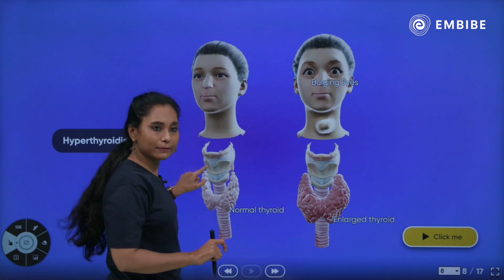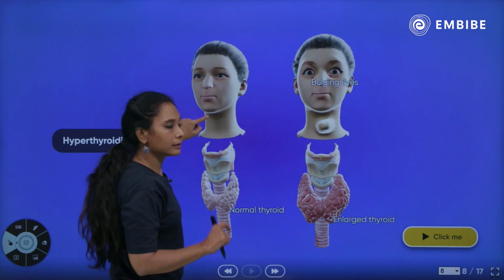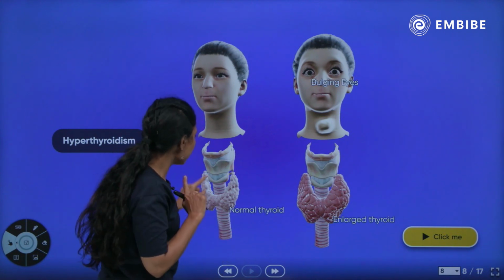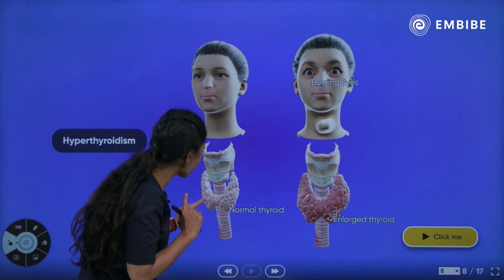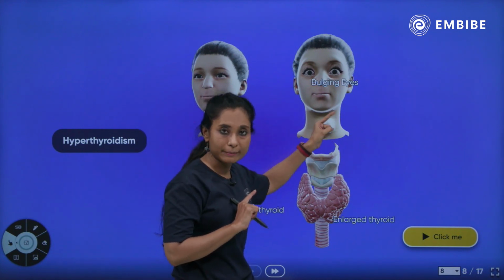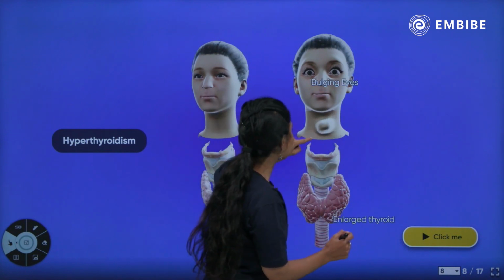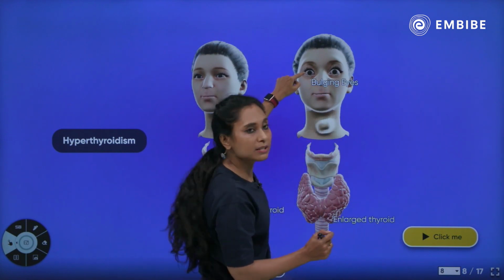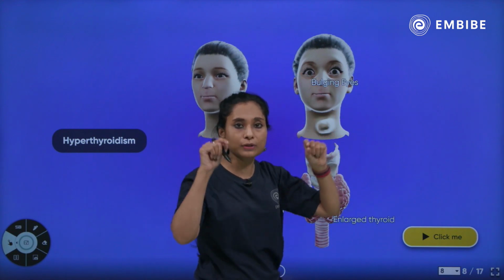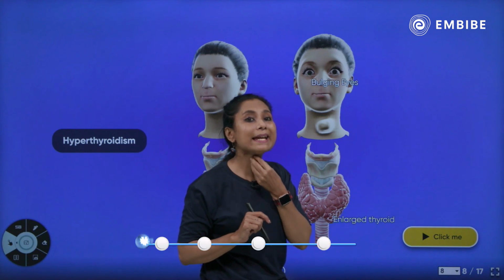This is the normal individual, normal female, eyes are normal, thyroid gland is normal. Here if you look at the thyroid gland, this is normal, and in case of a female who is having exophthalmic goiter, the scenario is entirely different. Can you see the bulging of the eyes, the protrusion of the eyeball, and here in the neck there is goiter, the neck is bulging.